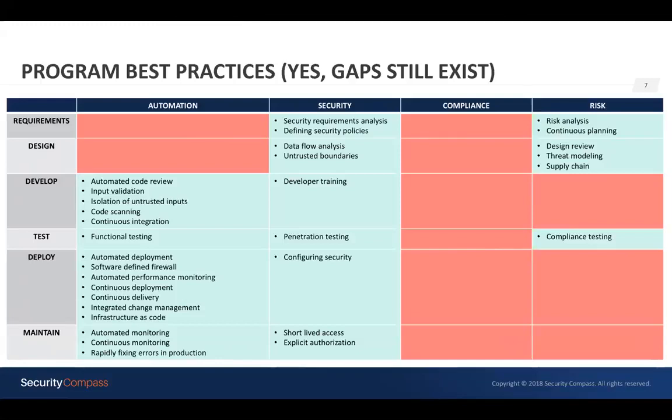Now, this is where it starts to get kind of interesting. When it comes to compliance, we didn't really find a lot of best practices. And similarly, when we took a look at the software development lifecycle from a risk perspective, we found some initial risk assessment practices at the beginning of the lifecycle. But when it comes to testing, we found practices that really tried to map against compliance, but largely we're actually seeing a lot of gaps.